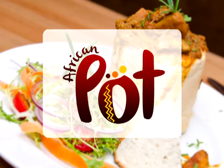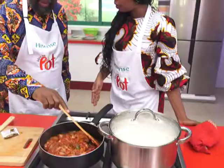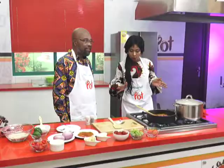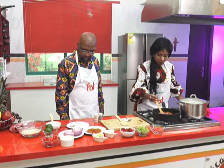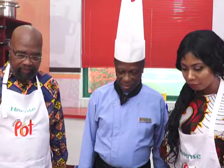Your sauce is almost done. Yes. The rice is almost cooked. And like you said, the lamb is also almost done since there's no blood in it. So I'd like to invite Chef Michael back to make sure that you are on course. Chef Michael, please come around and have a look at how far Dr. Henry has come. Oh, doctor, nice. I can already smell some nice flavors here.